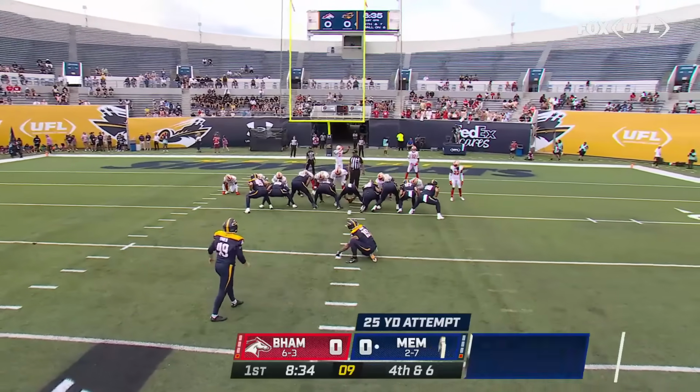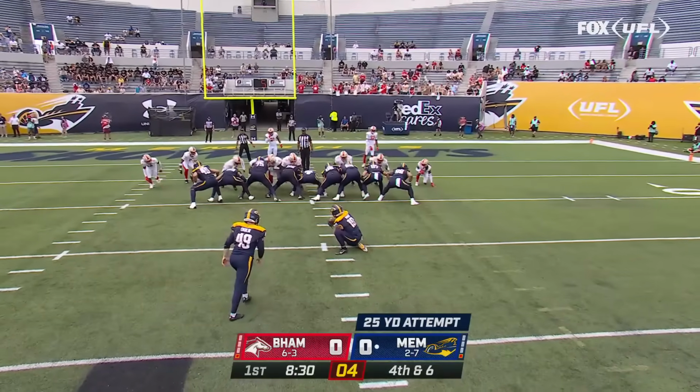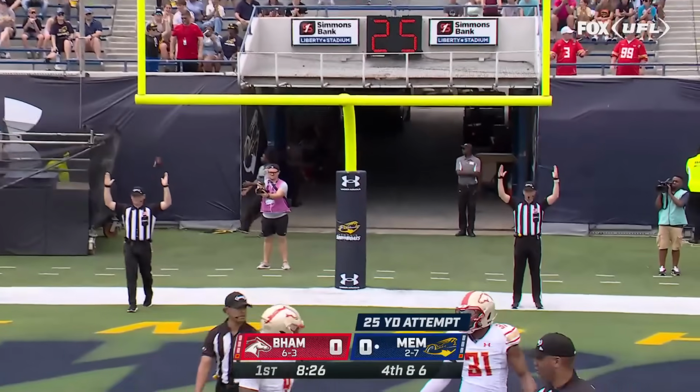Really good instincts from Kenny Robinson there. Played his college ball at West Virginia. And again, like you said, another stop for that defense in the red zone. And Coughlin's 25-yard field goal try is good.